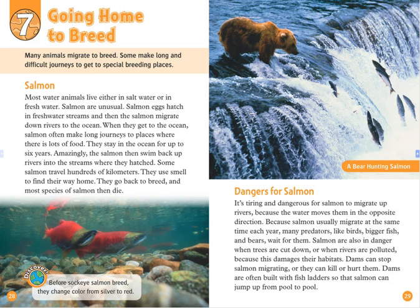Salmon are also in danger when trees are cut down or when rivers are polluted, because this damages their habitats. Dams can stop salmon migrating, or they can kill or hurt them. Dams are often built with fish ladders so that salmon can jump up from pool to pool.